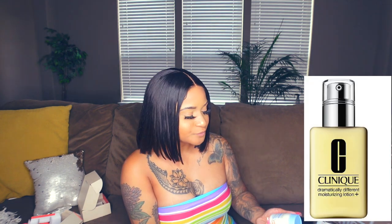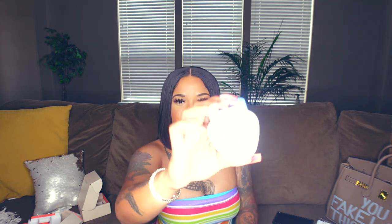Okay, number one, I never really use moisturizer. When I did use moisturizer, I used to use the Clinique lotion, I'll post it on the screen. I went to Dollar General and I was like, let me try this Pond's Dry Skin. I will leave everything linked down below, you guys. This Pond's Dry Skin Cream Facial Moisturizer, rich hydration. Let me tell you something, I bought this from Dollar General.